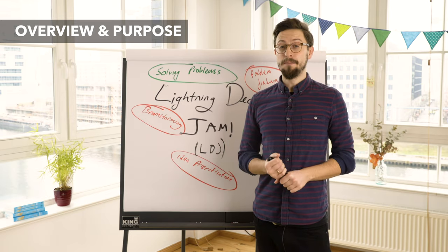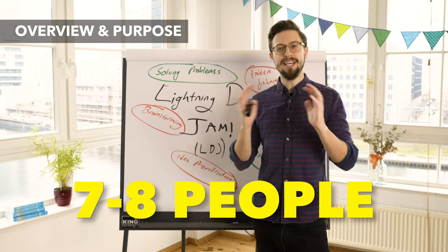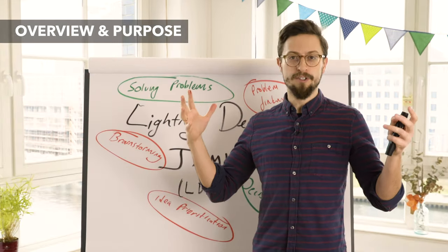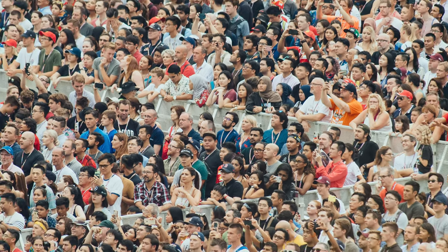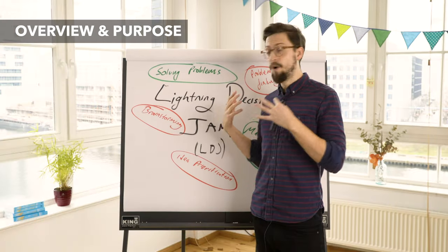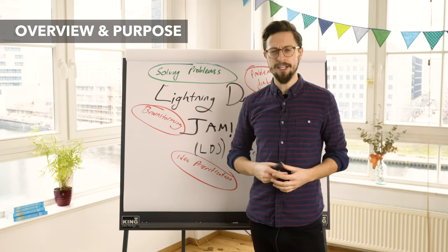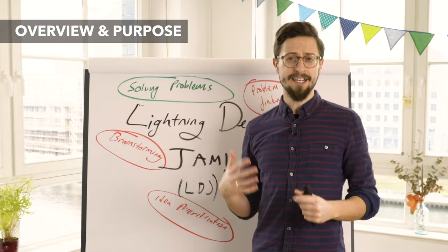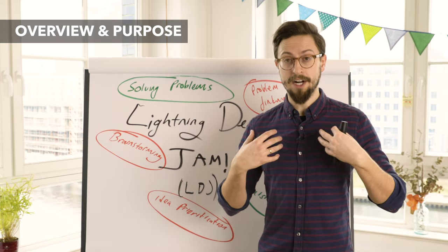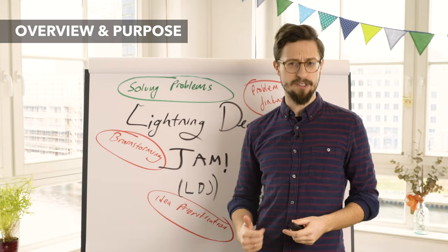The workshop lasts about 1 hour, and you can do it for up to 7 to 8 people at one table. You can also have hundreds of people in the room, but try to keep it to 7 to 10 people per table. You can have one facilitator facilitating an entire room, for example, if you're doing an innovation hackathon or something like that. Like I said, this video is gonna be me running you and your teams through this, so feel free to use me as the facilitator.